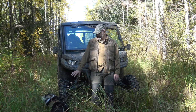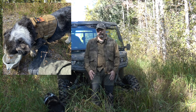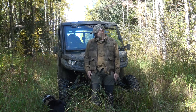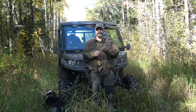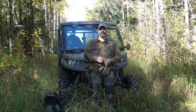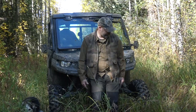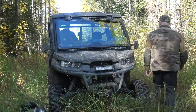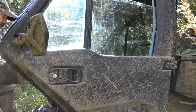Esme has on a new kind of chest thing. I don't know what you call that. Harness. She's been getting quite a lot of grasses and things stuck in the front of her skin when we've been out, so I bought that vest so that she can have a little bit more protection. If you'd like to come along and join us for today's trip, then you're more than welcome. Come on, let's go.